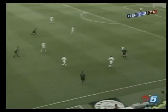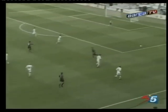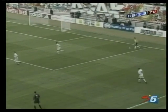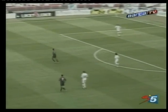So we've kicked off here in the Amsterdam Arena. The referee is Mario van der Ende. There's about 35,000 fans in here to see this pre-season match.